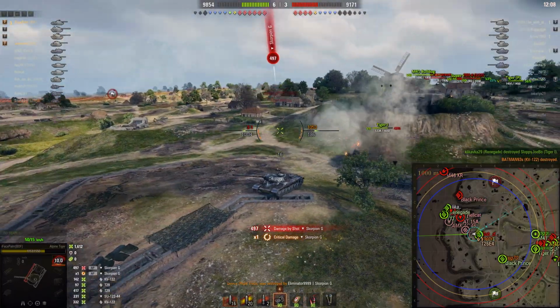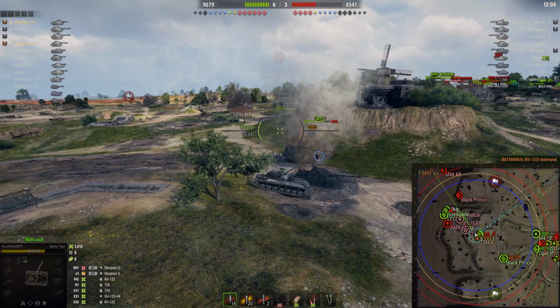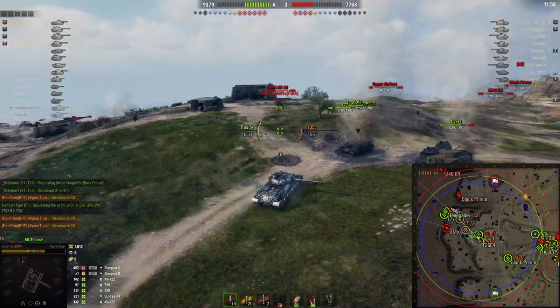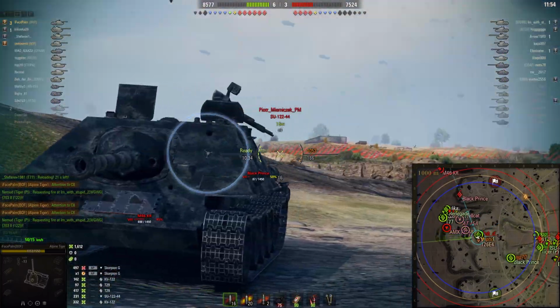Okay, that of course cost me a shot in my rear here. Get away, get away. They usually got like 10 seconds of reload, so when you unfortunately get hit by a Scorpion, it's just about getting away as fast as possible.